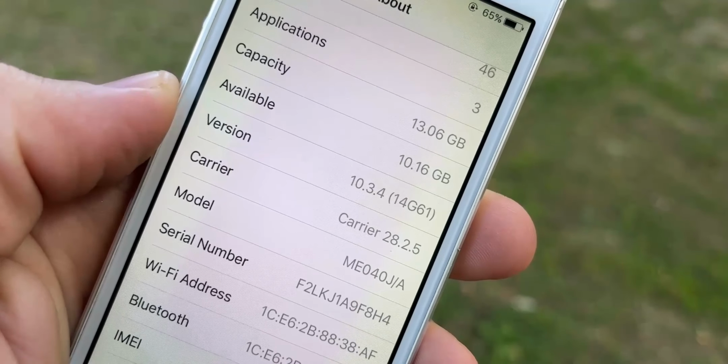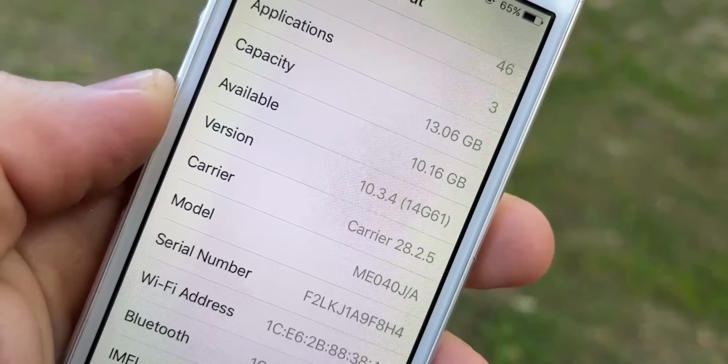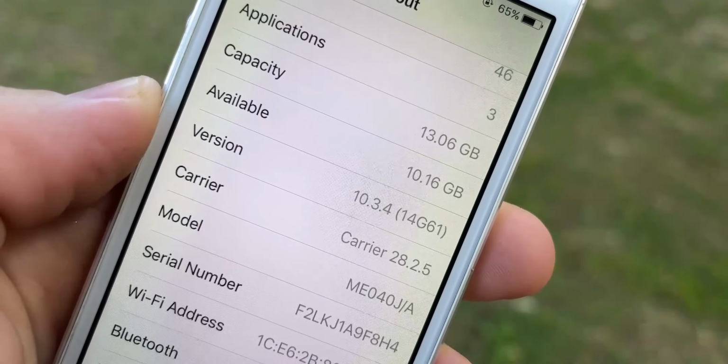The iPhone 5 has 16GB of storage and 1GB of RAM. And even though these numbers are ridiculous now, back then this was the standard.